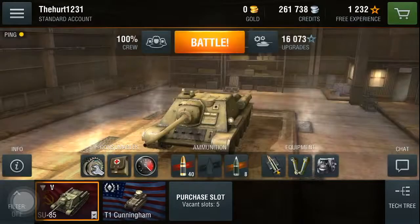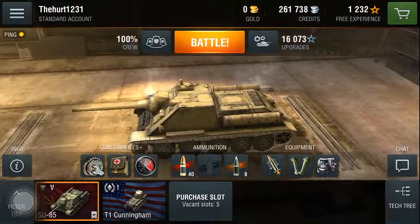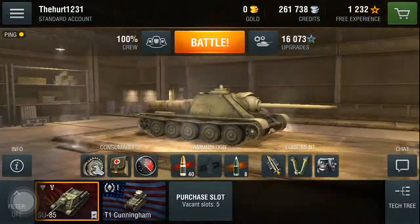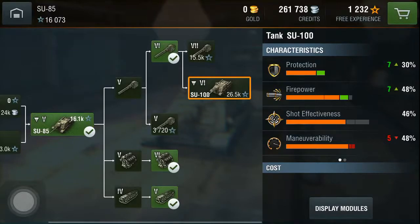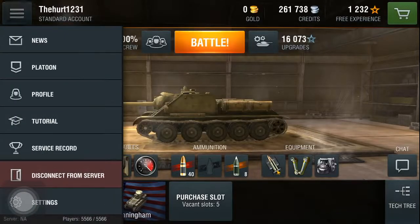So if you look at the Stug, it has an average of 200 damage with the top gun. This has an average, or maximum average, of 250, so I like it better. It's not fully upgraded because I'm trying to save my XP to get the SU-100 immediately, because it's on sale right now for much less than it usually would be. So there's that.